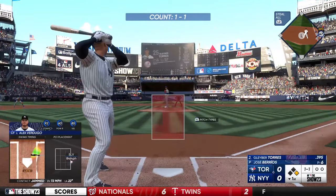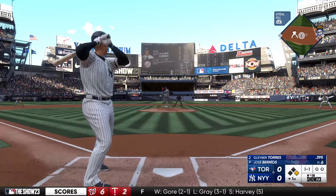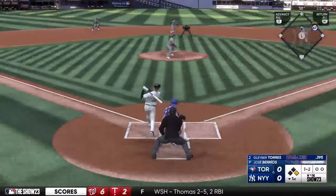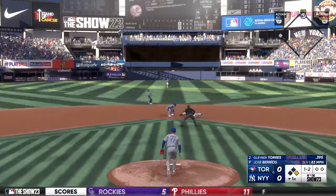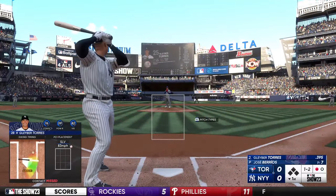Gleyber Torres up to hit. Two homers in the game yesterday, so he's feeling good coming in. The 1-1. Runner on the go. Swing and a miss. Throw to second. Tag, and they got him. Man, that's tough right there.